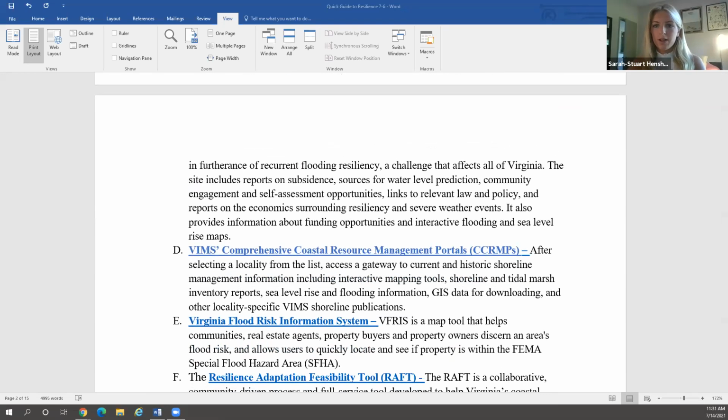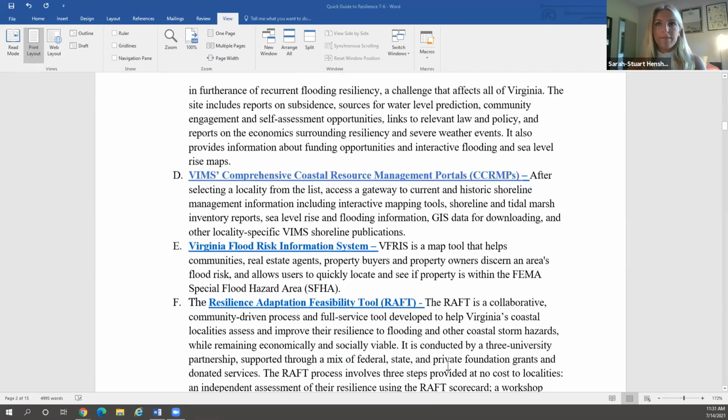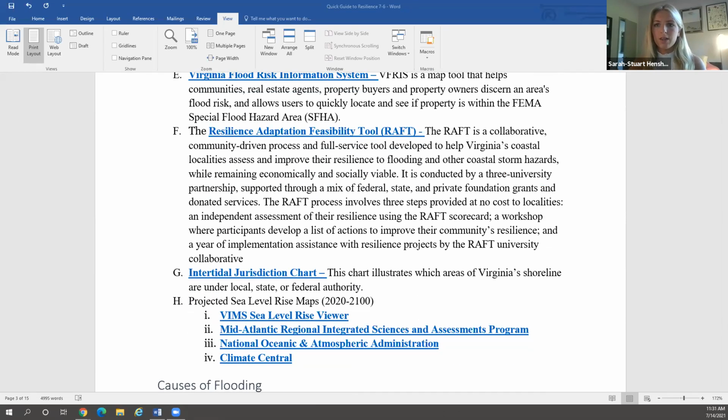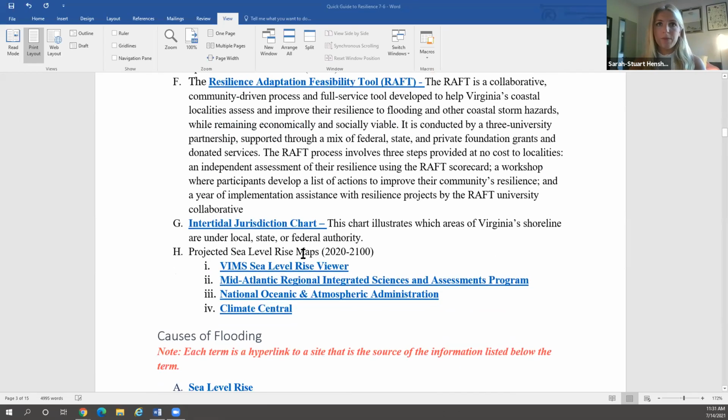Also listed there are the VIMS Comprehensive Coastal Resource Management Portals, a link for that, as well as the Virginia Flood Risk Information System, the RAFT that Elizabeth just talked about, the website for that, and then also an intertidal jurisdiction chart, and lastly, some projected sea level rise maps that can help with planning.